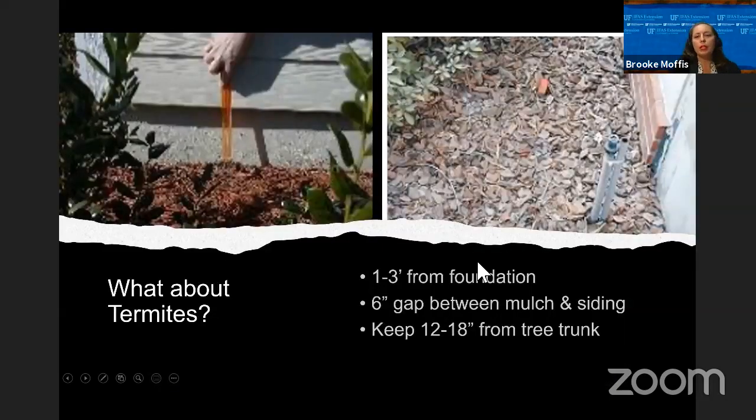All right, so what about termites? We get this question often. Okay, I am mulching and I'm putting down wood that's going to decompose. Is it going to attract termites? Or the other question I get is, I bought bags of mulch at the garden center and I think there were termites in it. So let's talk about the second situation first.